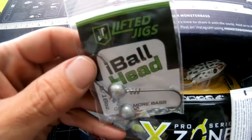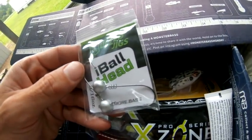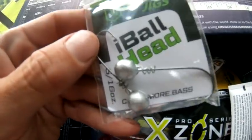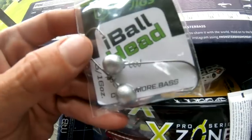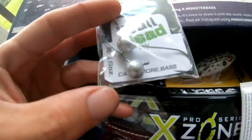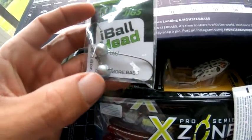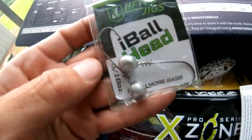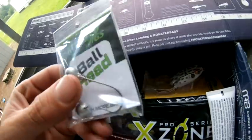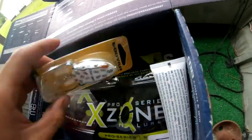Next up, we got a Lifted Jigs ball head. Basically, it's like a shaky head type. Yeah, I guess no, it's not like a shaky head. It's basically just a jig head with a spring on it. You spin your soft plastic right up onto that thing, and you roll with it. Bounce him off the bottom. I'll probably use that with them old finesse worms. Got 2 of them in there.